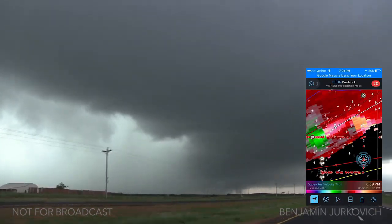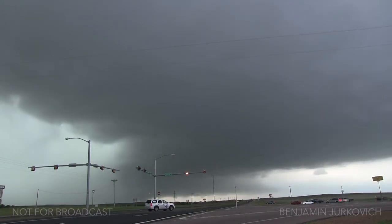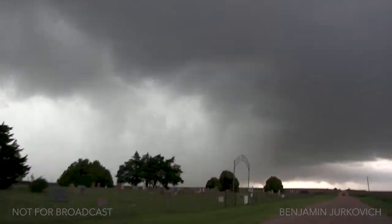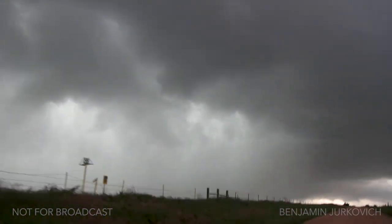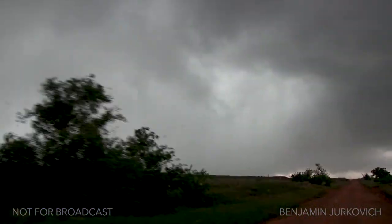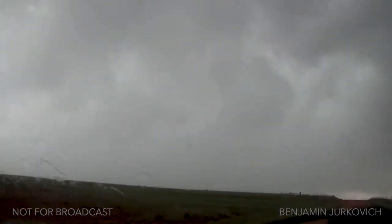To my left, you could see the area wrapped in rain where the tornado likely still was. Turns out there was still a tornado in that area, and it later tracked through Elk City, Oklahoma, killing one man and damaging or destroying multiple homes.